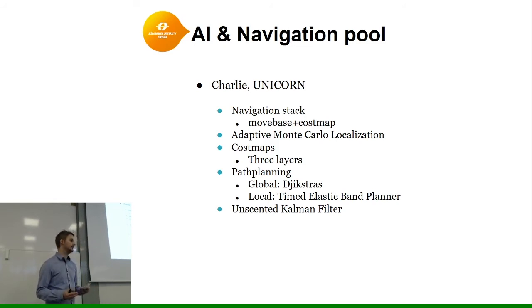And to avoid running into stuff, we have a 3-layered costmap. One costmap on the static map, which was there from the beginning. One layer on the obstacle map, which is constantly updated by the LiDAR and other sensors on the robot. As well as one costmap on the sonar sensors for backing, since the LiDAR is looking forward. To do the path planning, we use 2 algorithms: Dijkstra's for doing global paths, and the timed elastic band planner to do the local obstacle avoidance. And the visual and wheel odometry is fused by an unscented Kalman filter.